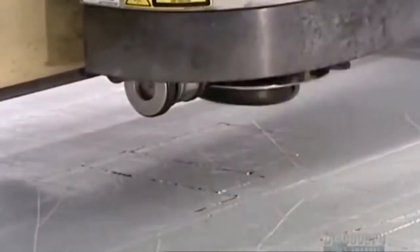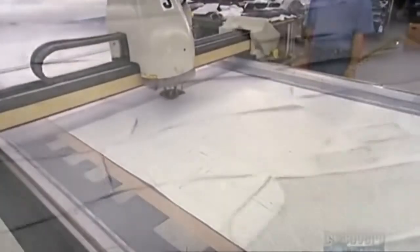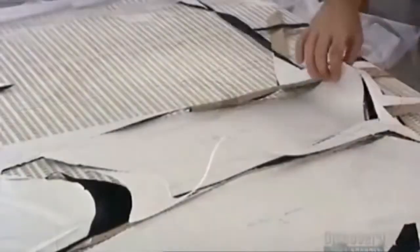They feed the design data to this computerized cutting machine. The C-blade slices through fabric placed under paper, and because it's computerized, it's very precise, producing pieces that will fit together like a puzzle.